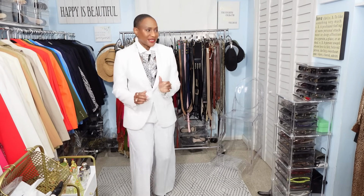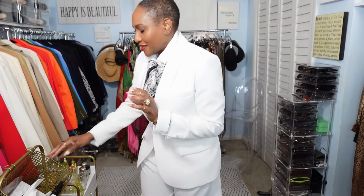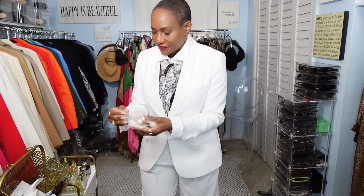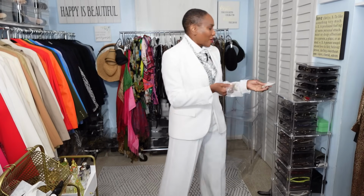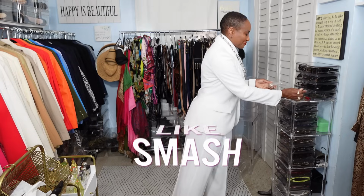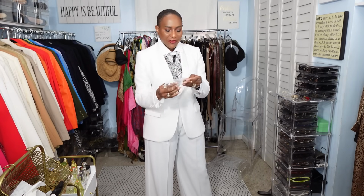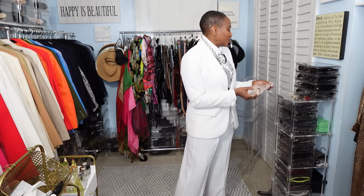Now for accessories. Oh, yeah, I did bring them in. I brought 3 pairs of earrings in, and they're all pearl with black. Let me show you my favorite. Let me see, what time is it? Okay, I can't be running late today. Continuing with the theme of over exaggeration.